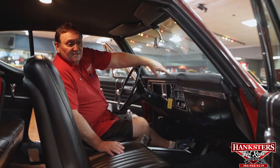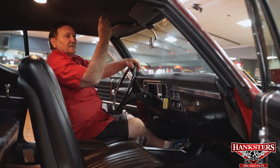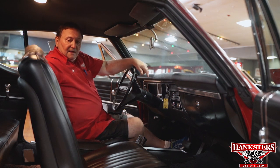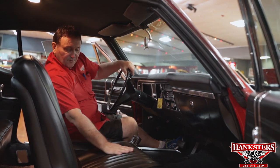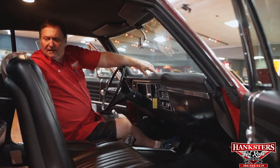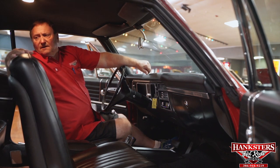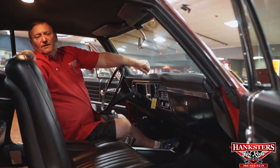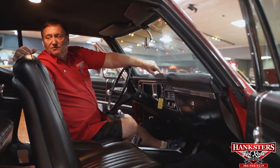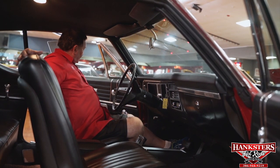Really nice car. This thing is solid as a rock everywhere. Headliner just as tight as can possibly be. Dome light functioning as it should. Front seats and back seats reupholstered and nicely padded so that there's no sag whatsoever in them. Really nice upholstery job on this vehicle. It has all new window cranks, front and rear. Hat rack, we mentioned, was new on the outside. The door panels themselves are just as fresh and nice and clean as could possibly be.